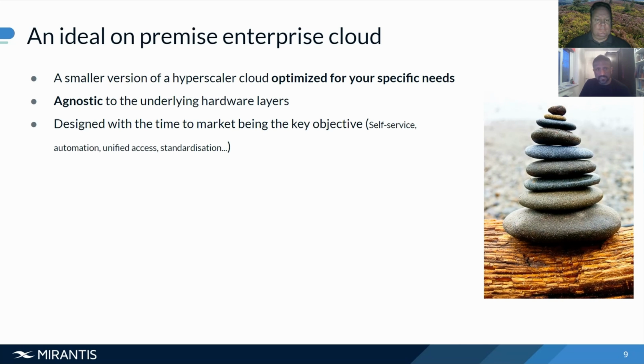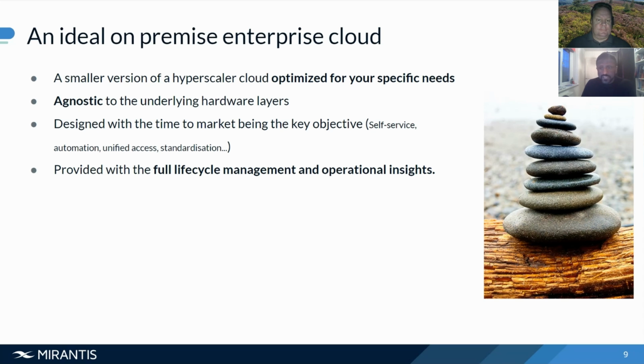Unified access, back to that security piece as well, where it is controlling who can access what and having that deployed in a centralized fashion. And then the standardization is also key within that I mentioned earlier. Provide the full lifecycle management. So not only is it about getting you stood up, running the cloud deployed and operational, but it's also about being able to provide that lifecycle management of all the components that build up the whole solution. So not only is it just about the cloud itself, but also the accommodating pieces like the storage solution and the network components.